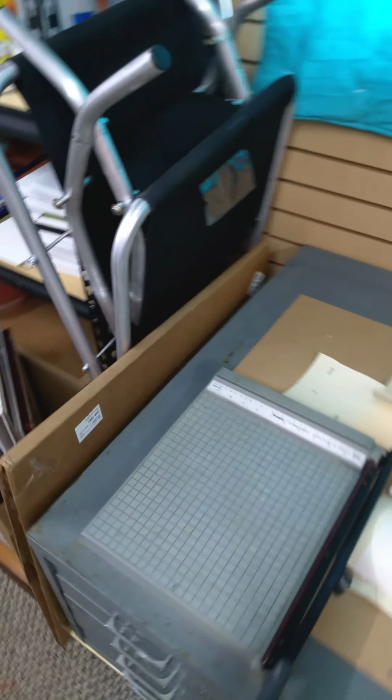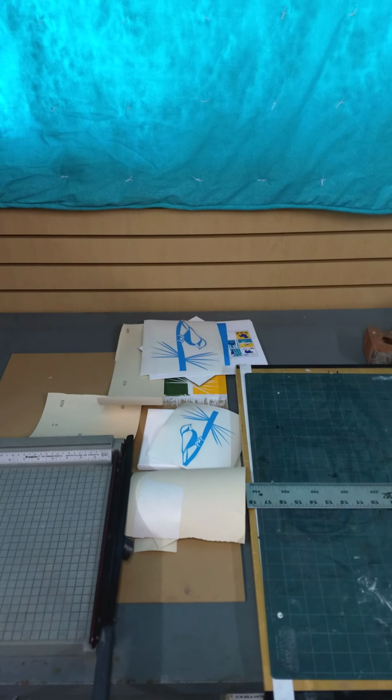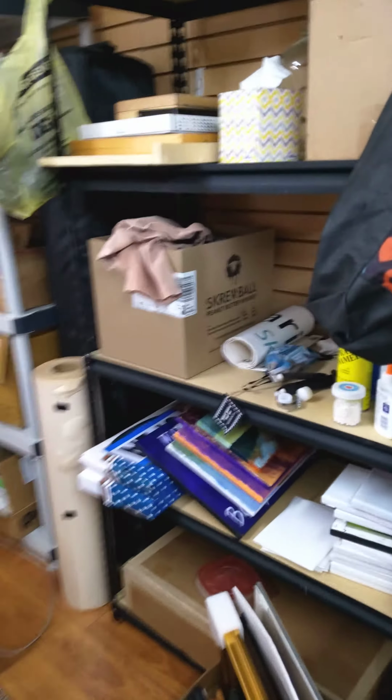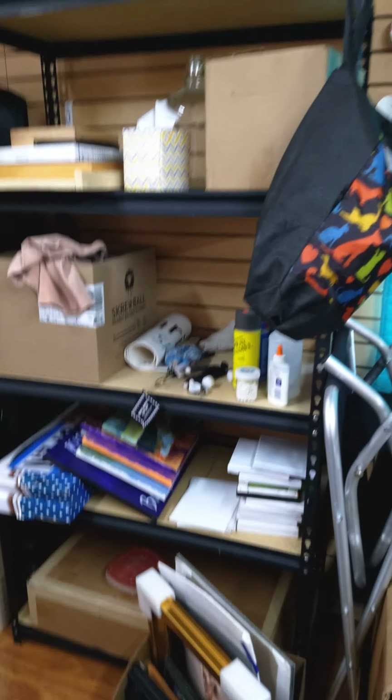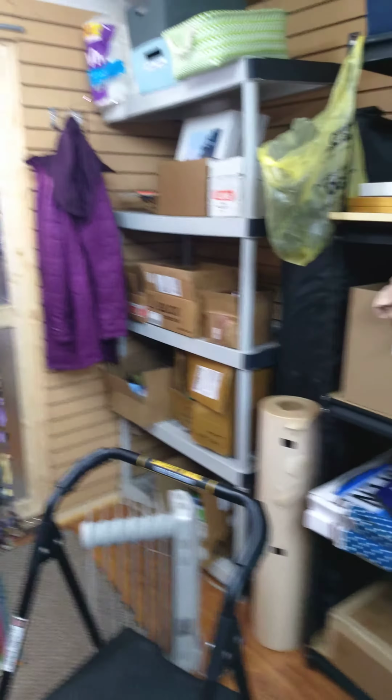I'm kind of in the middle of a project to repaint the top of my patio table, and these stencils are part of that. And then this is all the stuff that I have in here and haven't really figured out how I want to organize yet. And there's more in the garage, but I won't put you through all that.